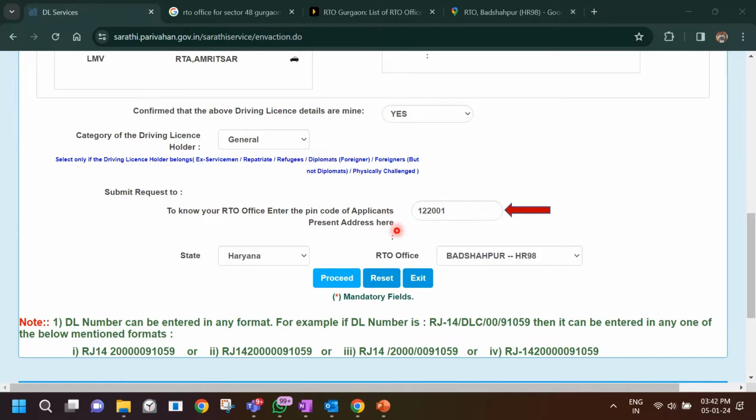Now you should enter the pin code area of your RTO. And then you should select your state here, and then select the RTO office. Like I was saying, it might show you 3, 4 based on your PIN code or based on your state. It is your responsibility to make sure you choose the correct RTO office which serves your address. Once you have selected the RTO office, click on proceed here.